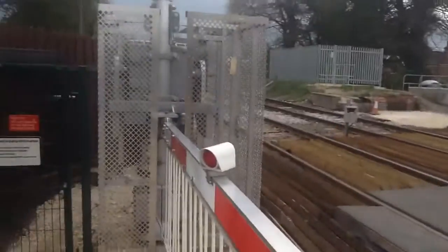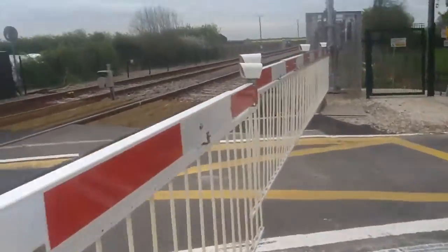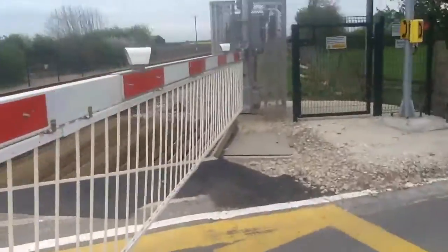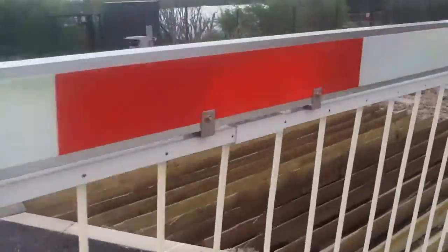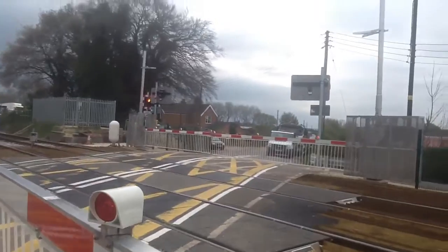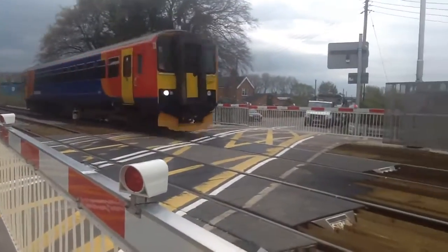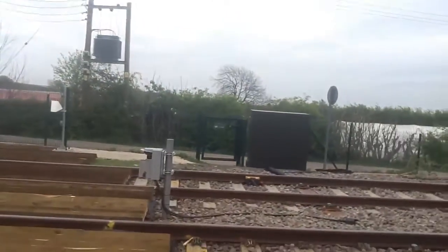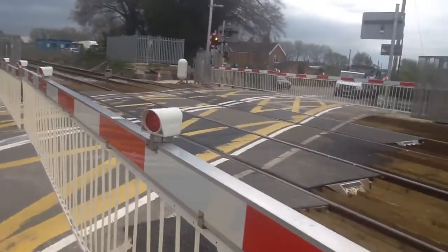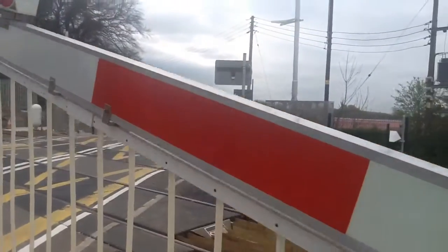I think it's coming from this way again. I'm not sure. I'll go over here. Here we go. 153357. Go and up they go.